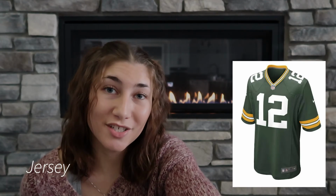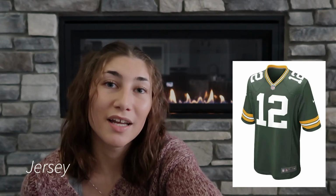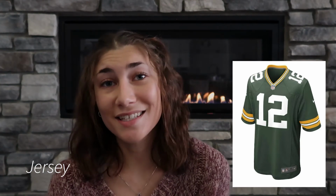Next is a jersey or something related to their favorite sport. Look up whoever their favorite player is from their favorite team and just search it up on Google. A million things will come up. Next is a speaker. Men love their music. Everyone loves their music. A speaker is great. JBL has a portable one that you can hook to your belt loop or something. My boyfriend has that, and he wears it on his pants while he's at work because he works in a trade. Stuff like that is a great small but also thoughtful gift.